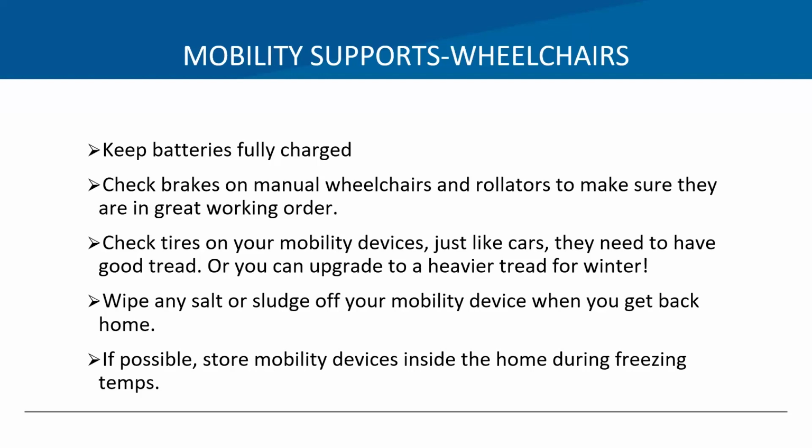And then just like your car, make sure that you check the tires and that they have good tread on them. On the next slide, we will talk about some different types of tires that you can use during the winter for your wheelchair. And then again, wipe off any of that sludge, salt and ice whenever you get inside, and store any kind of wheelchair inside.